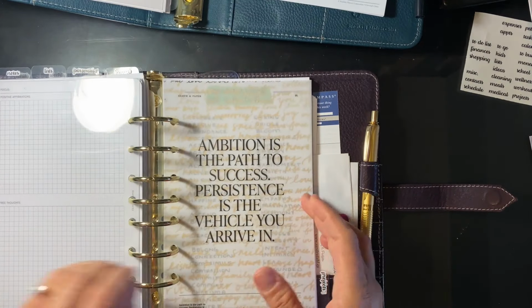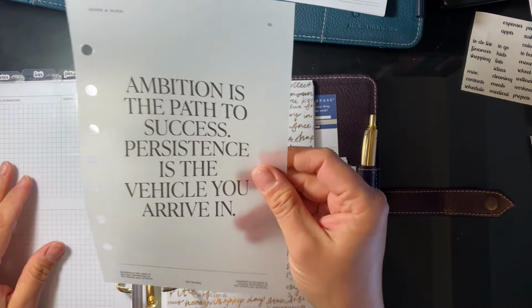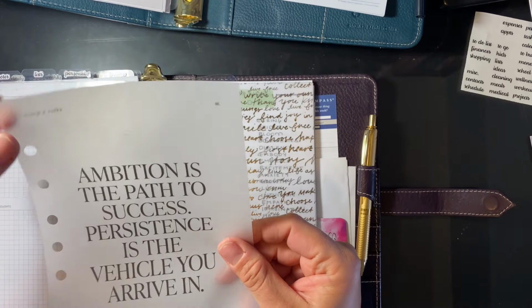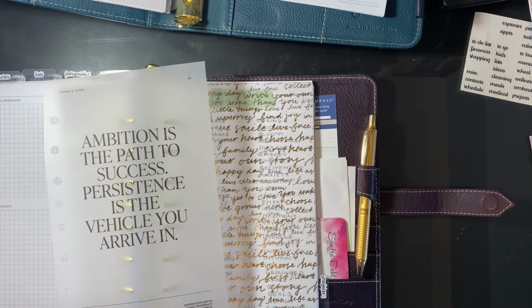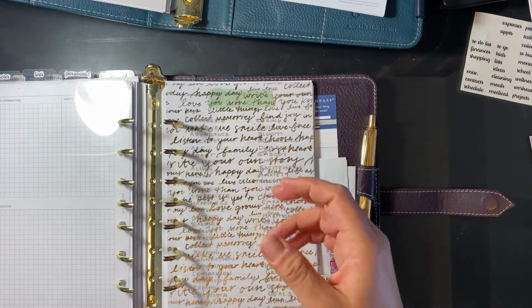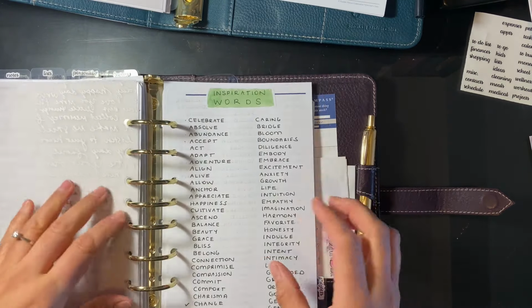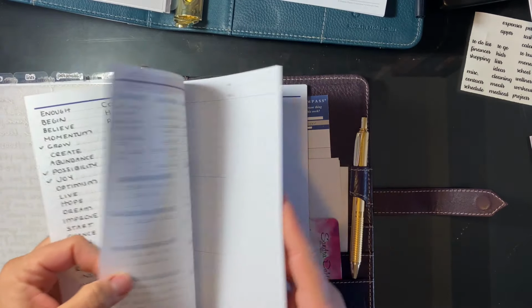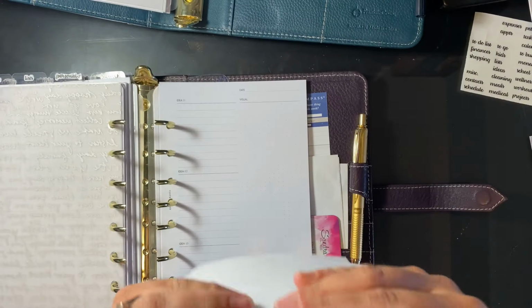And then I like this one. This is one from the digital downloads that you can get, and I just printed it on my own vellum. But the vellum I got from Amazon was really flimsy, so I might try to find some thicker vellum. But I really like this one, so I'll keep that one too. Let's see. Inspiration words, I want to keep that. Karaoke songs to practice will go in the notes section.